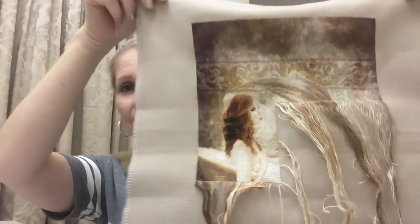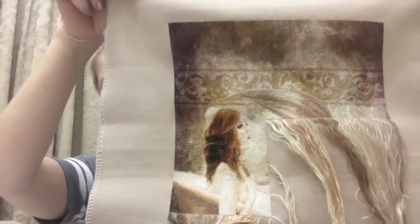And just for the record, this is where my progress is. And this will be my starting point on January the 2nd, which is when this one starts. So there she is. I'm really looking forward to getting back to her. It feels like a year since I've stitched on her.